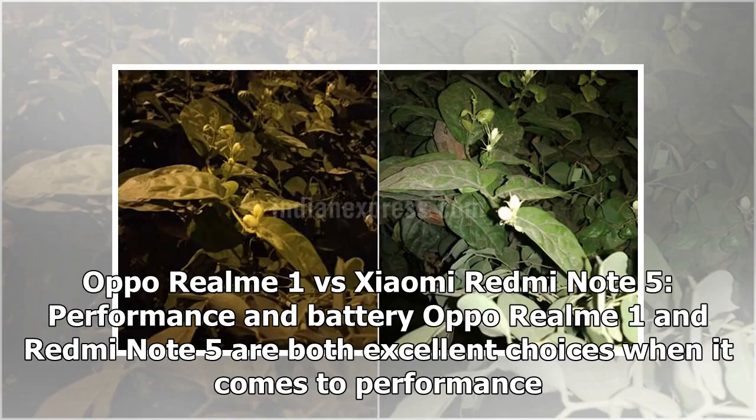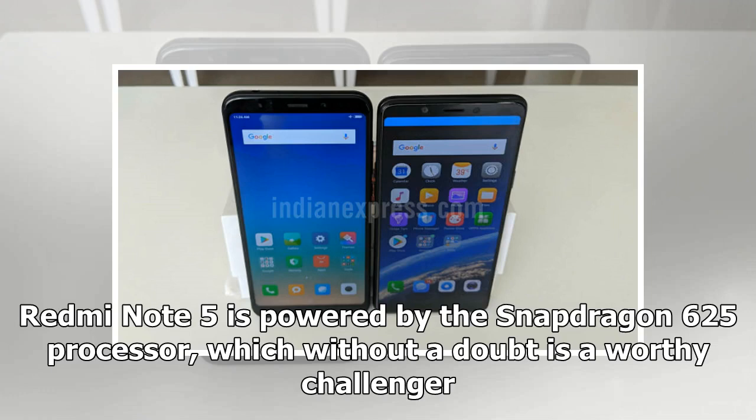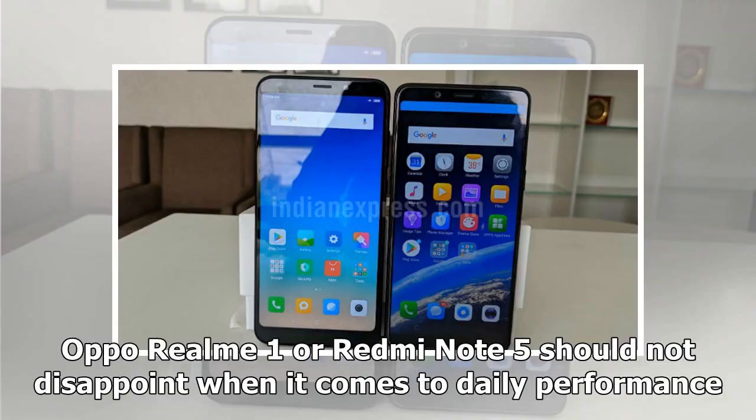Oppo Realme One vs Xiaomi Redmi Note 5 performance and battery. Oppo Realme One and Redmi Note 5 are both excellent choices when it comes to performance. Oppo is using the same Helio P60 processor on Realme One that we saw on its premium Oppo F6. Redmi Note 5 is powered by the Snapdragon 625 processor, which without a doubt is a worthy challenger. Frankly, I did not experience any lag or crashes on either of the two phones during my review period. The apps opened quickly and multitasking was not a problem. Oppo Realme One or Redmi Note 5 should not disappoint when it comes to daily performance.